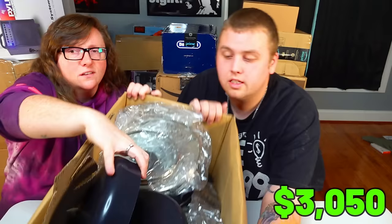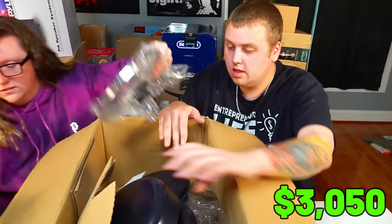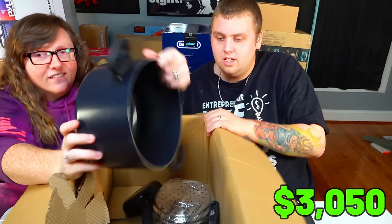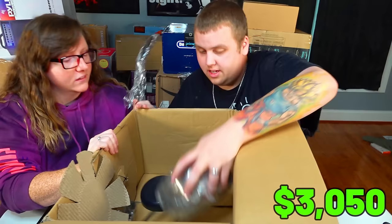Okay, let me pull a couple out. So here are the lids. You got the pan, the lid. Definitely brand new again, as you can see. So there's a nice pan. A spatula. There they are. So it's a set of at least three pans. It's a lot of stuff. We have a couple pots over here. This goes in one of the pots, like a steamer type attachment? That's what it looks like, for sure.